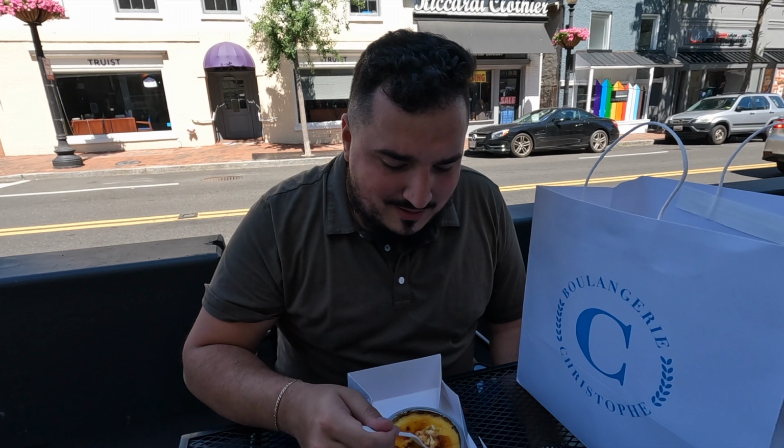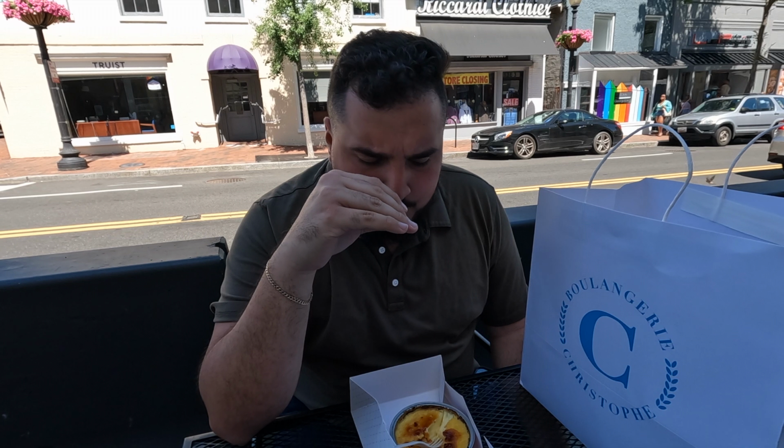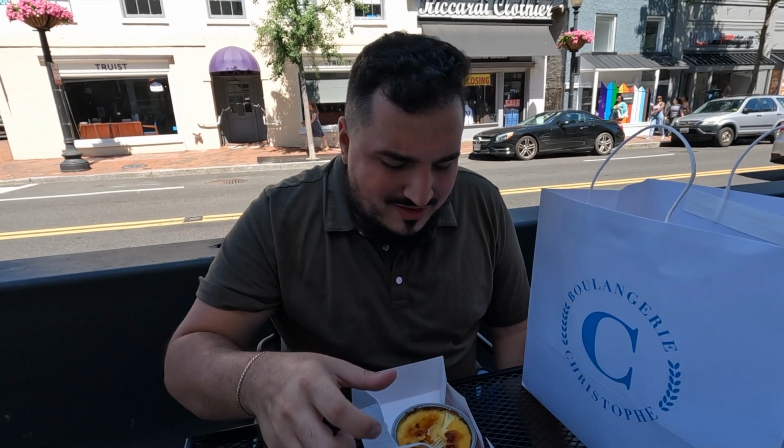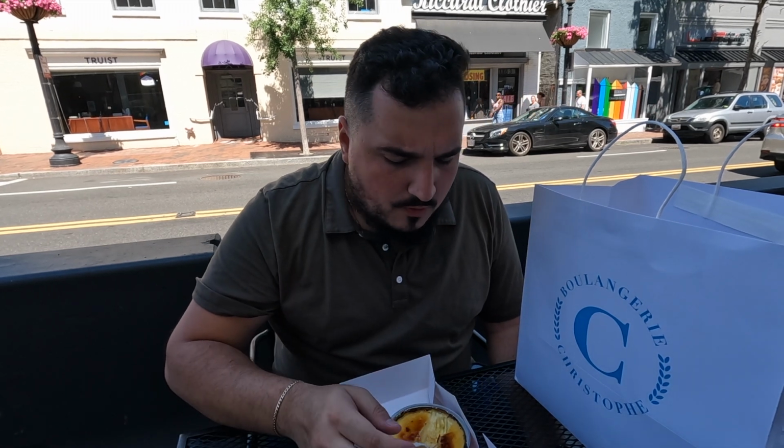But this creme brulee, oh my goodness gracious. The sugar, very sweet, very slightly bitter because of the fire. It's almost caramelized. And then you get that delicious creaminess from the inside, from the filling. It's the perfect balance, guys. This place is really, really good.